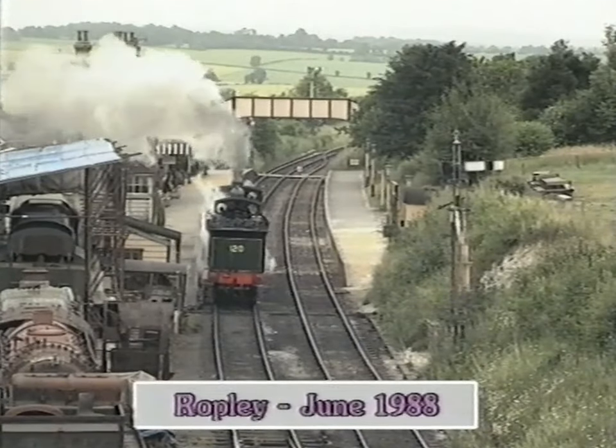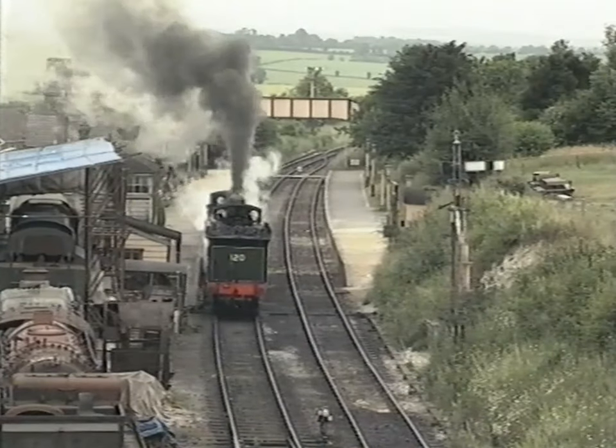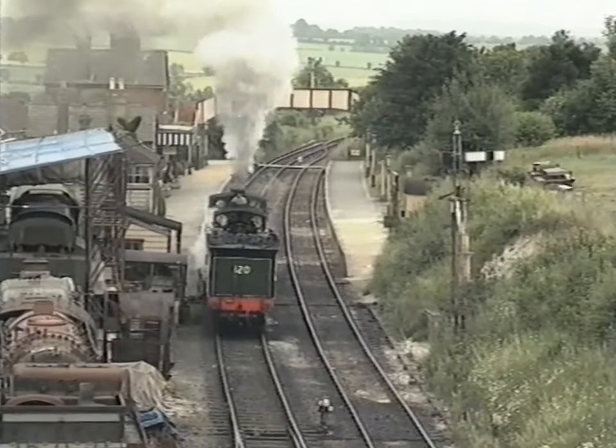The engine spent the 1980s on the Mid-Hants Watercress line, where for one brief event it was paired with another locomotive from the same designer, Dougal Drummond, a tank locomotive of the M7 class, also now in the care of the NRM.